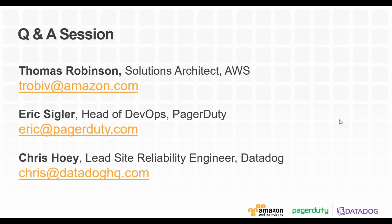Sure. Question about sending documentation information with the alert that's going to their engineers. Is that possible with PagerDuty and Datadog? Definitely Chris can speak to the Datadog side because I'm pretty sure Datadog's got something around this. From the PagerDuty side, absolutely.